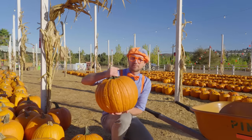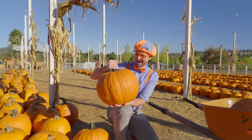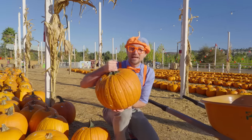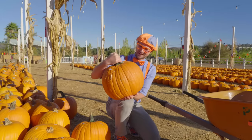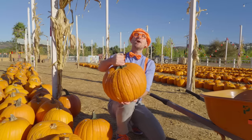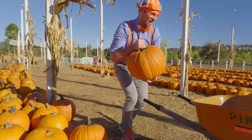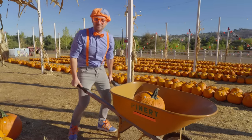Yeah, I could probably put this pumpkin on my front porch. You can also carve them, put silly faces in them, and make a jack-o'-lantern. That sounds like so much fun. And have you ever eaten pumpkin seeds? Yeah, you roast them, and they're so tasty. Oh, I am so excited. Okay, let me put this in the wheelbarrow. All right. And take it home. Woohoo!